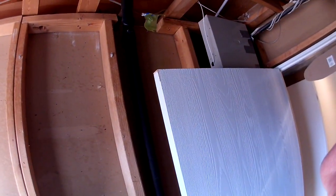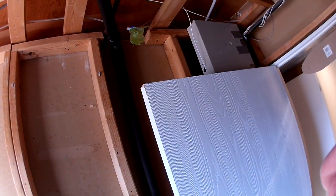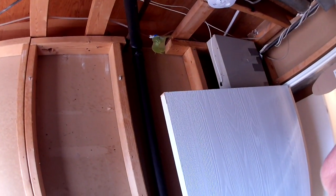So you've got this little plumbing line here that goes probably to your ice maker. Okay. And I would expect that's probably the reason why you have a water history down below.